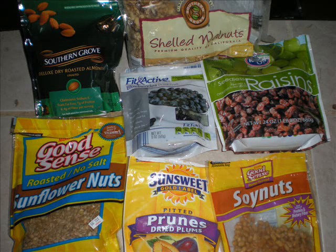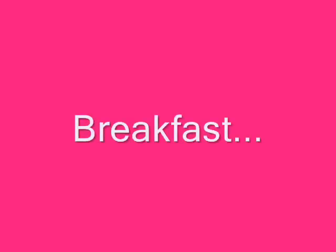And lastly, I have some dried fruit such as raisins, berries, and prunes. A great source of protein is nuts such as soy nuts and almonds. I also have walnuts and sunflower seeds. Let's move on to breakfast.